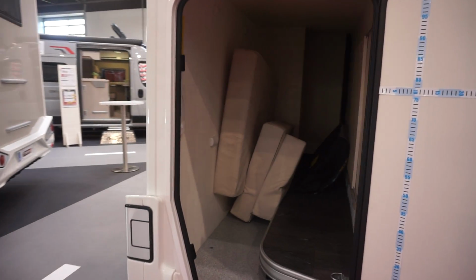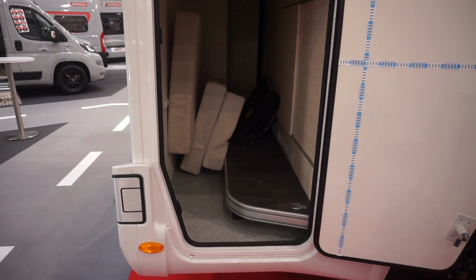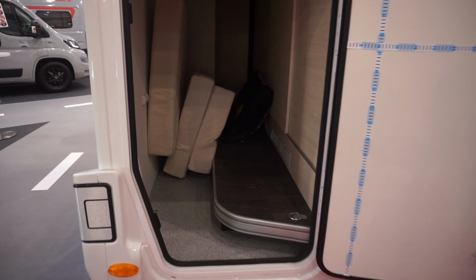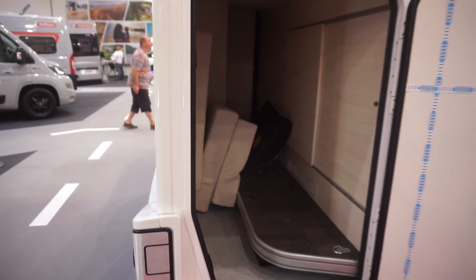Which, incidentally, I have to point out that this year, 2020, many vans, even camper vans now, they're putting reversing cameras in. I think they should be essential, really. It's a really important piece of kit. Right, now we can't get a good view because of these cushions, but look how big it is. The one thing I would say is that it really ought to have had another door on the other side.